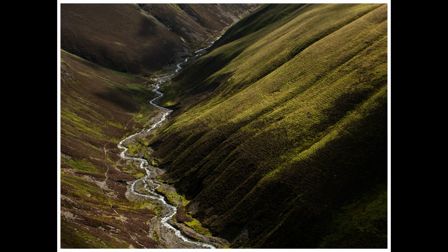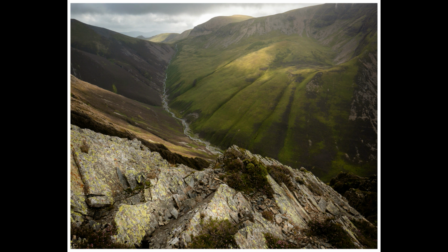Now, to be honest, I can't fault this image personally. I absolutely love this shot. It's all about the light, of course, but it's making use of the diagonal lines on the right hand side, and that contrasted with the meandering river on the left hand side of the frame. I just love this shot. Simple yet so striking. Let's, however, move on to image 2.